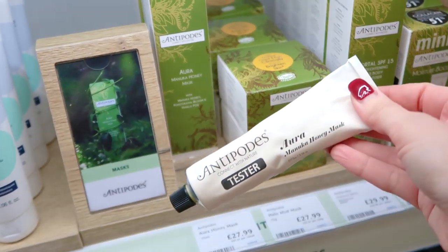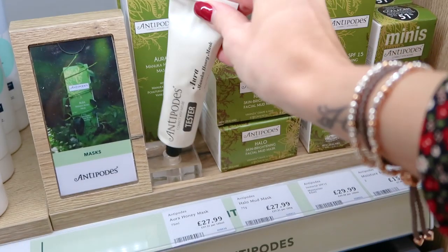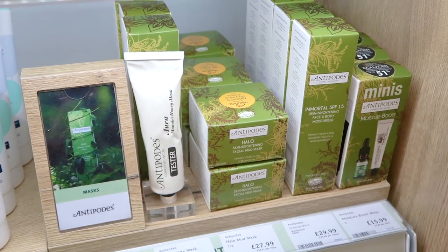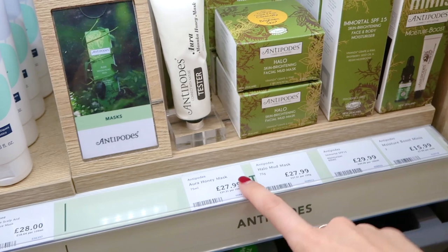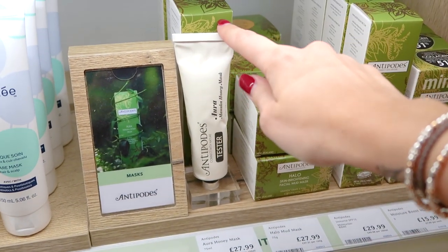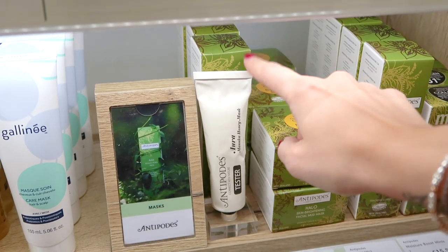This mask, oh my gosh, one of my absolute holy grail go-to face masks. It's got Manuka honey in it. It is literally great for hydrating if you have blemish prone skin, anything like that, guys. This mask is a go-to. $27.99. I promise it'll be the best face mask you've ever used. I love this. If I didn't already have a full tube backed up and ready to go at home, I would be picking this up today.